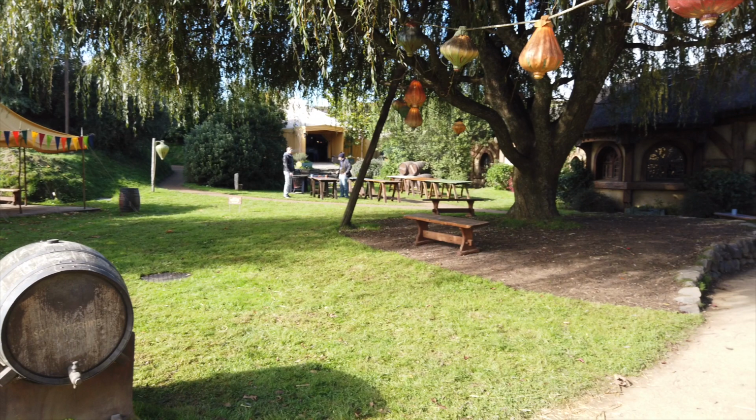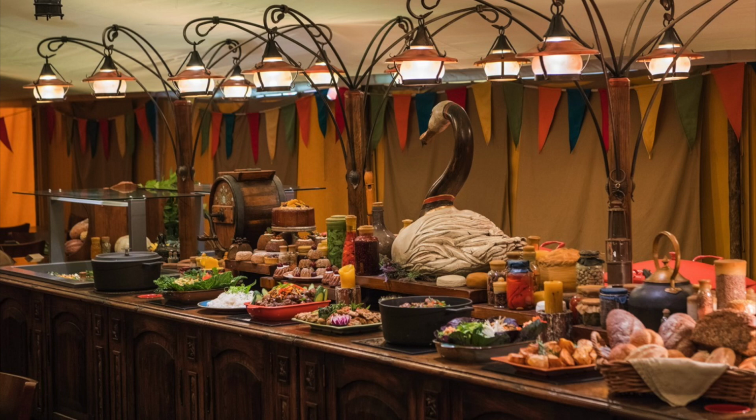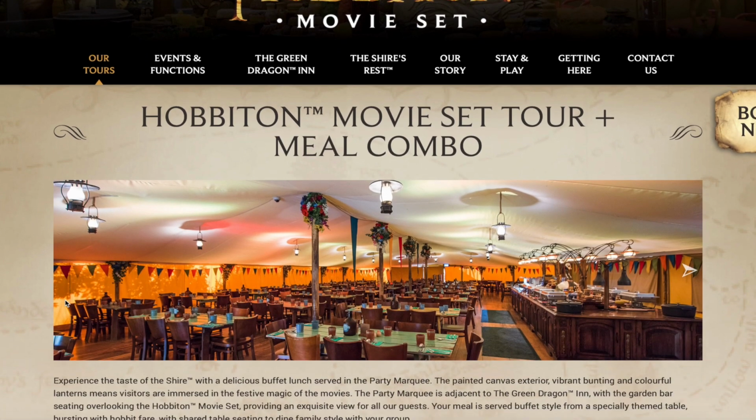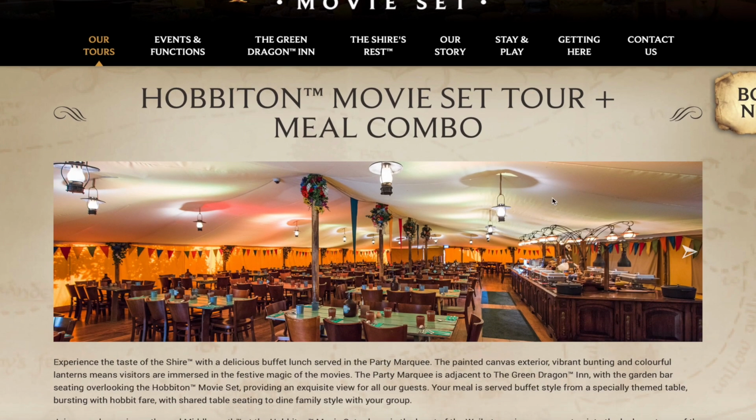This is when we head to the banquet hall to eat our lunch buffet, and let me tell you, it was amazing. I totally regret not taking any photos or videos, but we were just starving and our child was driving us crazy. But anyway, when we booked our tour, we chose to do the movie set tour and the meal combo. The banquet hall was basically in a tent, but it was really spacious.